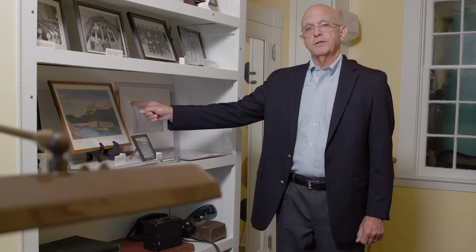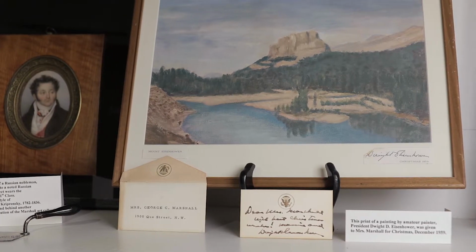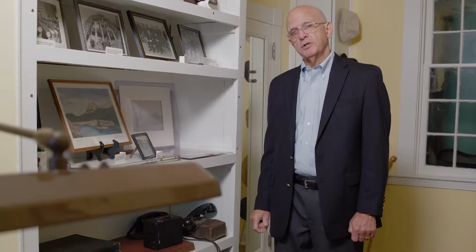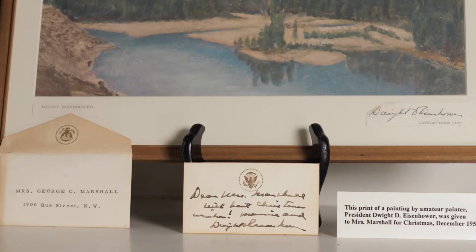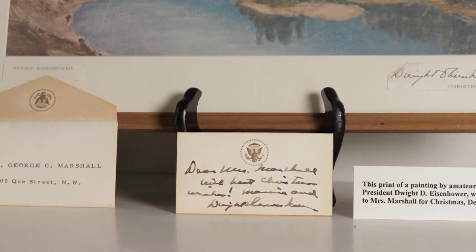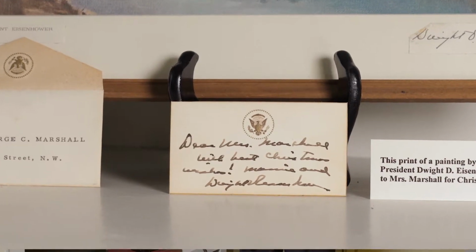This is a print made from a painting by President Eisenhower in 1959. The Eisenhowers sent it as a special gift to their friends. George Marshall had died in October 1959, so this came to Catherine Marshall with a note. "Dear Mrs. Marshall, with best Christmas wishes, Mamie and Dwight Eisenhower."